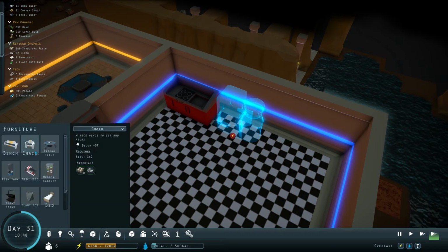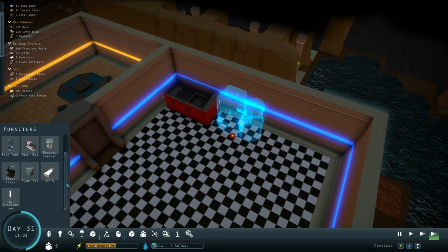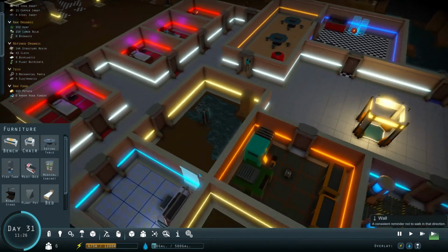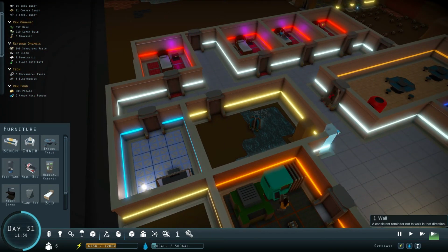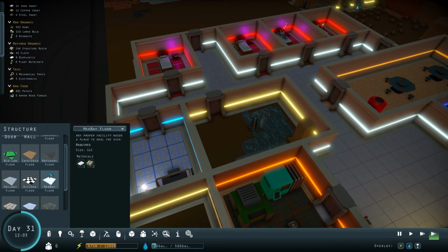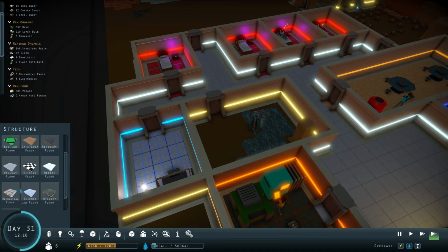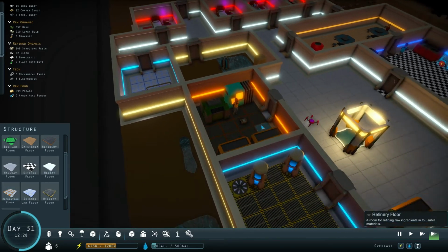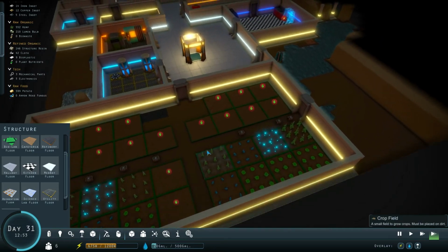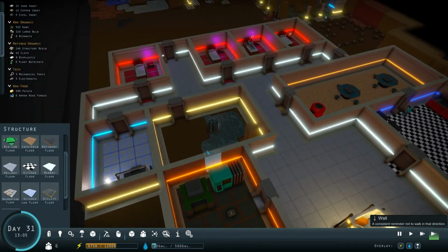What else can we build? Oh, look. Should we build a medical bay? And we can also build... What have we got here? Med bay and recreation facility. Should we build those two things? And then we'll get onto this biolab, which I think is where all the fish are and stuff.